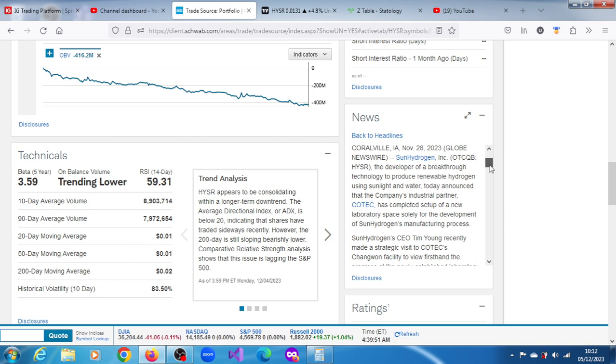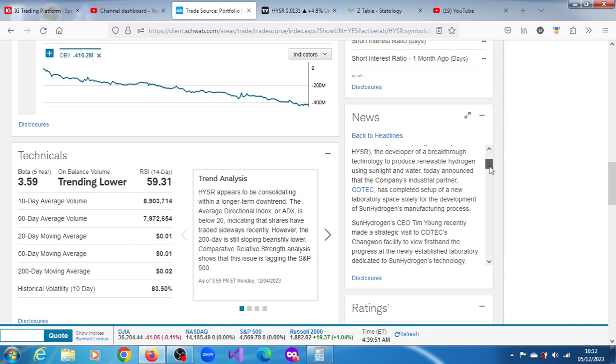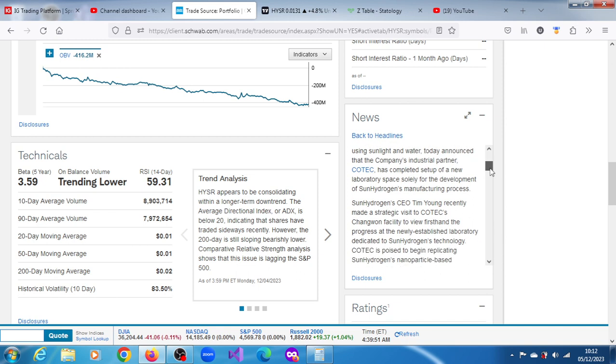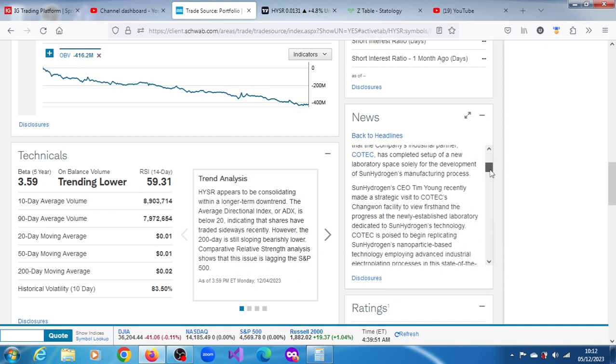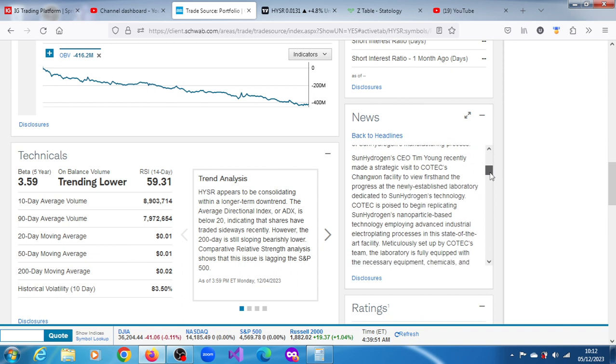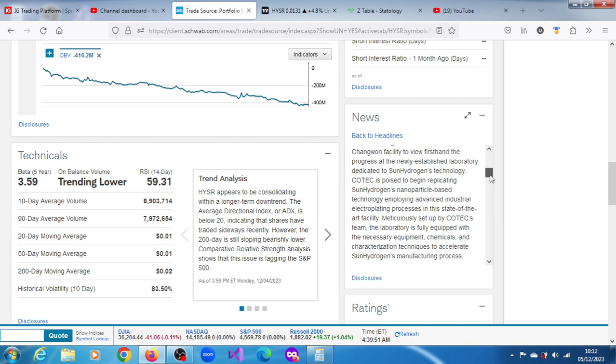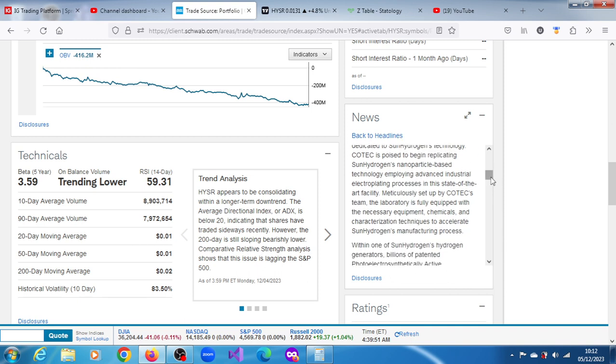indicated that the CEO went to South Korea to a company known as COTEC, and it says here that the CEO made a strategic visit to COTEC's Changwon facility to view firsthand the progress at the newly established laboratory dedicated to SunHydrogen's technology. COTEC is poised to begin replicating SunHydrogen's nanoparticle-based technology, employing advanced industrial electroplating processes in this state-of-the-art facility.